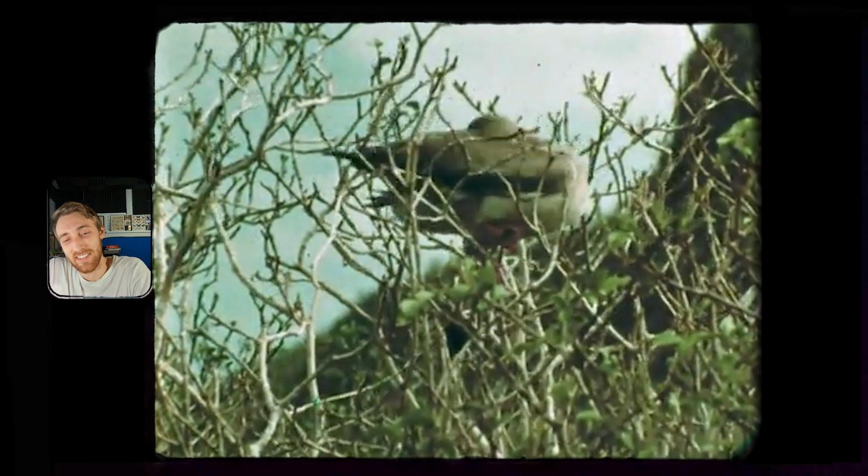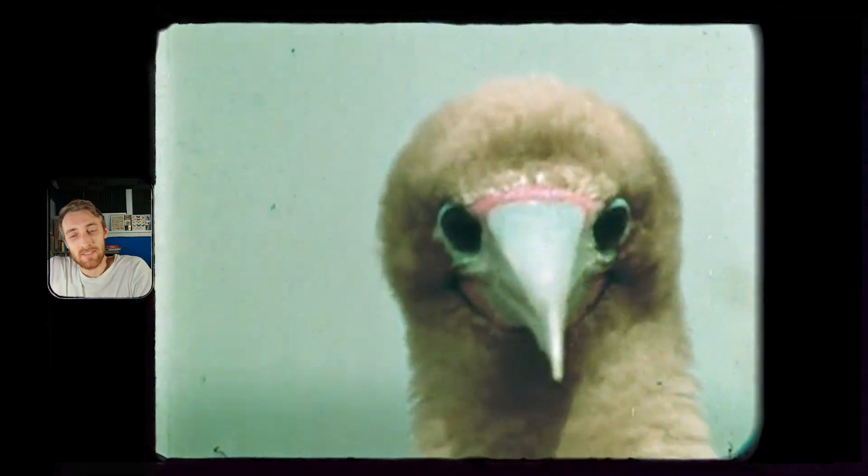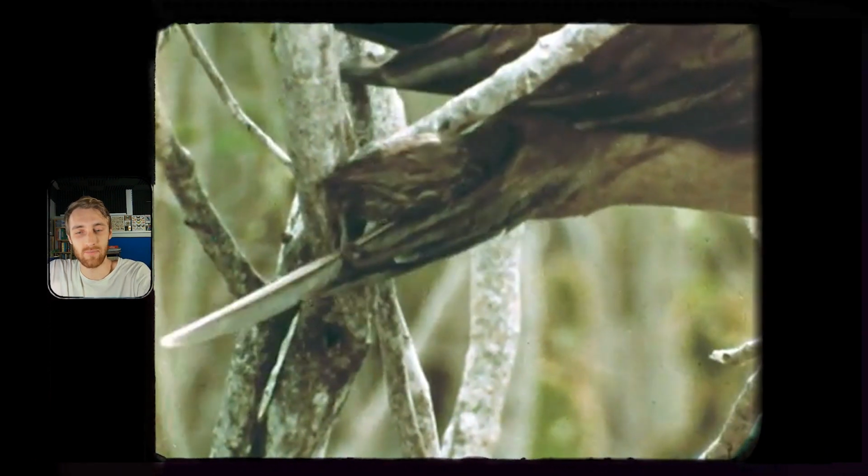Their vampire-like habits may help get them through periods when food or water are scarce.